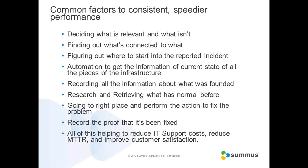Automation, and that's key. The automation to get the information out of the systems that's out there without doing a lot of navigation, without doing a lot of mechanics. Because all of that costs you time, and all of that costs money. And of course, recording the information, research, and retrieving what was normal before. A very hard thing to do, to construct in your head what was the state of affairs at some point when things were normal. Going to the right places, going through the mechanics, recording the proof that it's been fixed, and all of this, of course, drives reduction of IT support costs, reduction of mean time to resolution, and improved customer satisfaction. These are the common factors that are key in those first three steps.